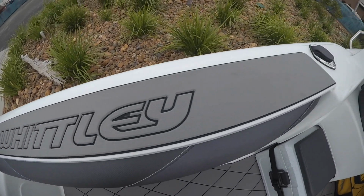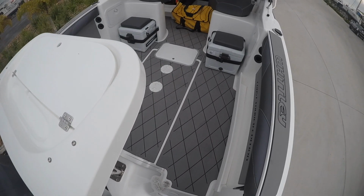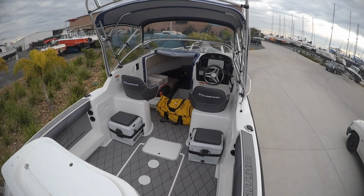What I really like about the Whittleys and the way that they put this routed sea deck inside is that when you come back from a trip, you can do your maintenance basically with a garden hose. You hose the back of it out, you hose the sides, you flush the outboard out, and it is ready to go back into the garage. There's no carpet to stay wet. It's going to dry really quickly, and there's a line between the cabin and the cockpit so that you can keep water out of where it needs to be and into where it needs to be.